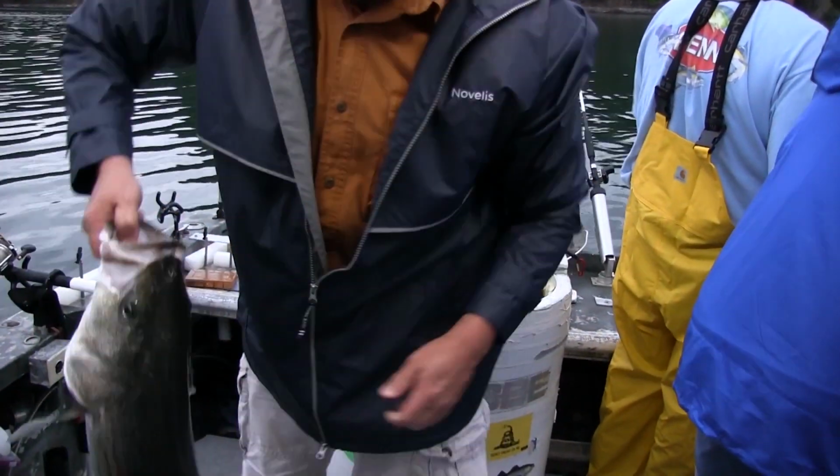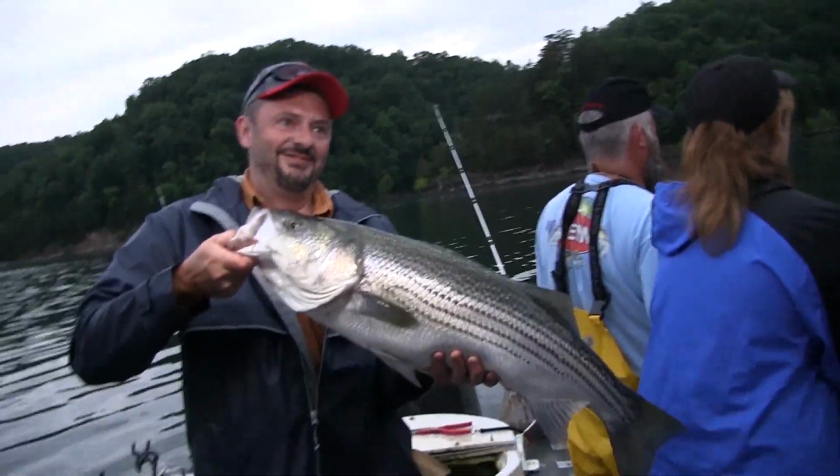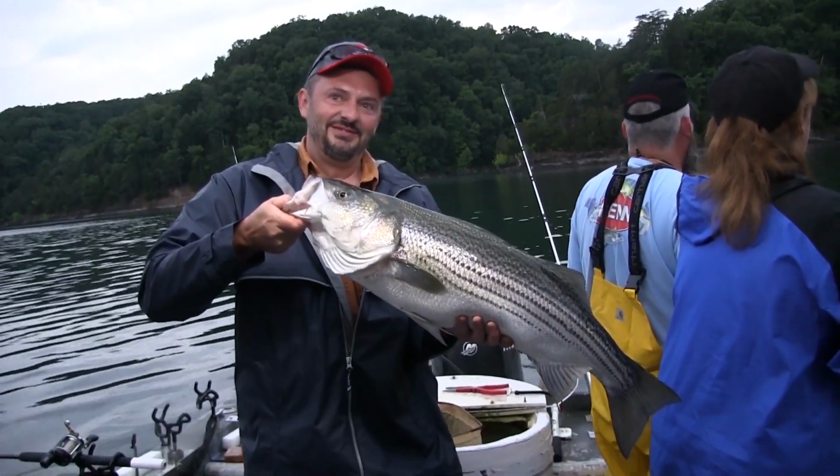But let's go take a look at these fish that we caught. Absolutely outstanding, huge fish, and we got many dinners in our near future.